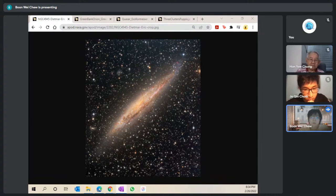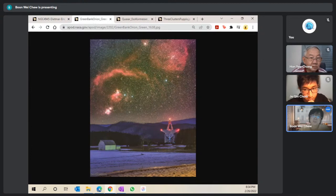Okay, so next I would like to go to my favorite photo in February, because I see it has a Christmas tree. Okay, this one is the Christmas tree, but it's not the Christmas tree. It's actually the Green Bank Telescope. This photo is taken by Dave Green, an amateur photographer. This photo actually took 1 month to prepare.